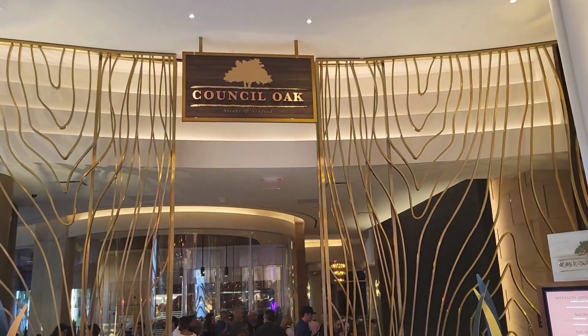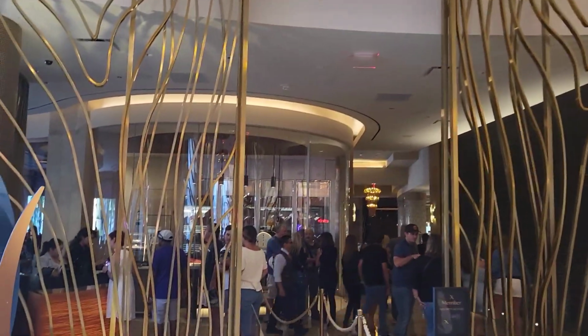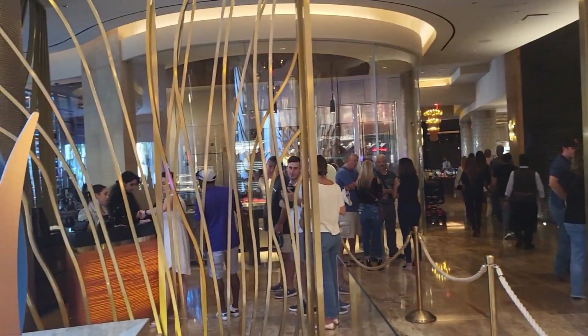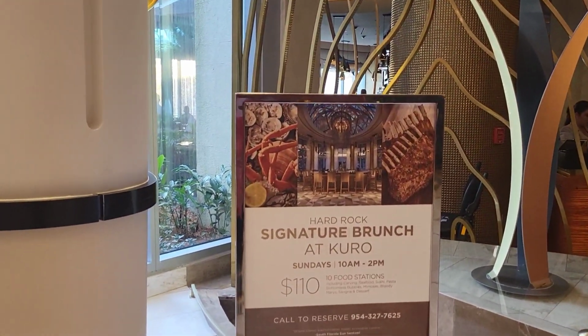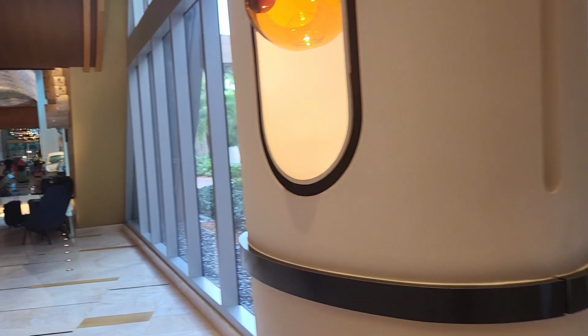Straight ahead is Council Oak. It's a steak and seafood restaurant at Seminole Hard Rock Hollywood. It's a very upscale restaurant. They even have a band that plays there, and they have a signature brunch. So next time you're at the Hard Rock Guitar Hotel, check it out.